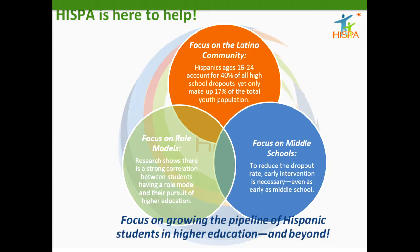Now, that's not just an issue for Hispanics in the US. That's an issue for the whole country, because we need a motor, an engine. We need the youth population to prepare and help the country progress. So that's something that we need to tackle.